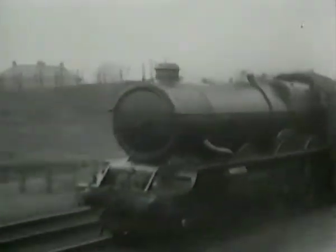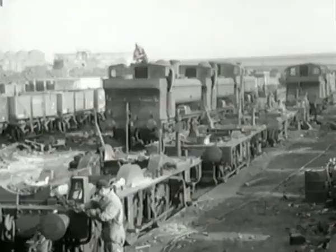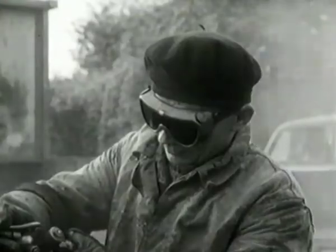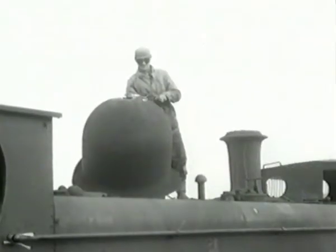Steam locos, nothing to touch them. Their days are numbered and the real veterans are being broken up. Here at Swindon, where many thousands have been built over the past 100 years or so, the old timers have been turned into scrap. Rather sad, really, and it does seem a harsh fate after all the faithful service they've given.